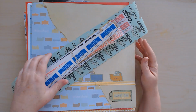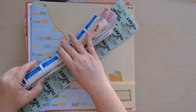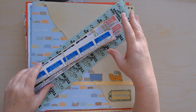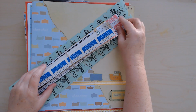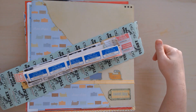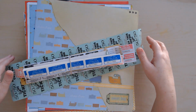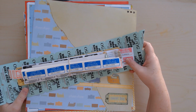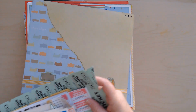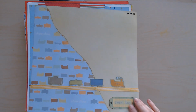And she gave me these tickets too, because she had rolls of tickets that she had bought for her junk journaling. And she's like, could you use any of this? So I'm going to throw a couple of these in my own stuff, and then I'm going to share the others with my swapper girls. I think they will enjoy those. So that was no charge.